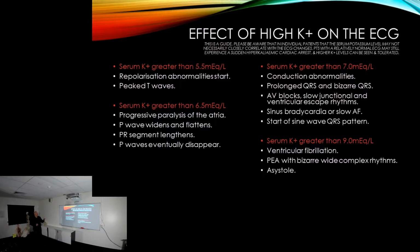As they get closer to 7, you then start to get some more conduction abnormalities, especially within the ventricles. That includes widening and bizarre looking QRSs. We start talking about that sine wave pattern. You get complete AV dissociation. The P waves, if they're still there, will have no reference to the QRS. Sinus bradycardias through to very slow AFs, and then the classic sine wave pattern.